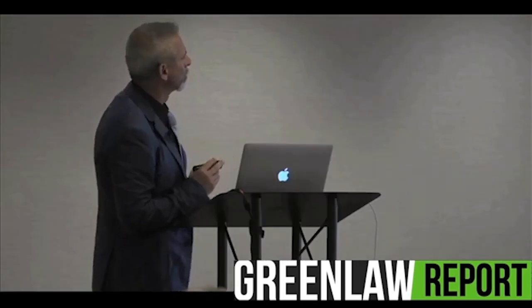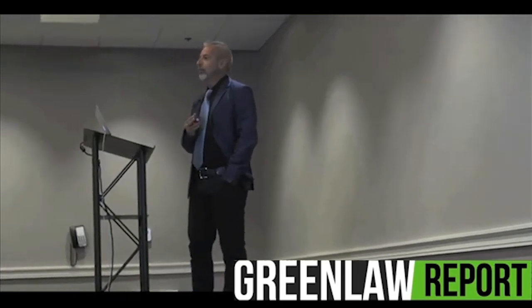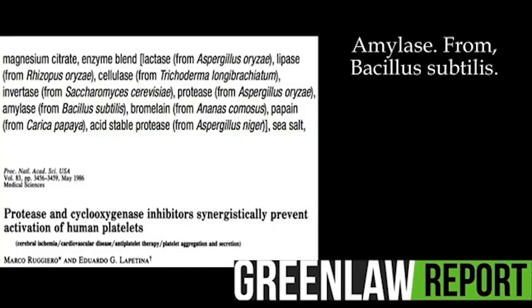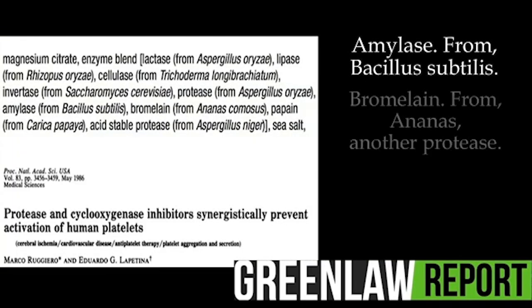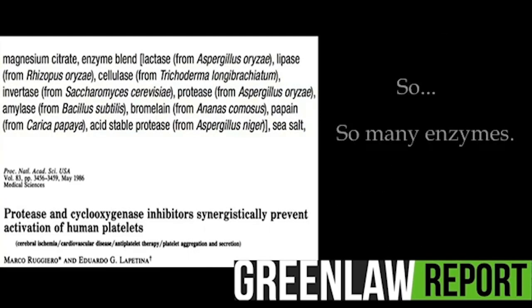Protease, protease, I've heard this before. Yes, I've been working on this since 1986 with the Nobel laureate Sir John Vane, so I guess I know what I'm talking about when we are talking about proteases. Amylase from the Bacillus subtilis, bromelain. Bromelain is another protease. Papain is another protease, acid-stable protease. So many enzymes, so many proteases.